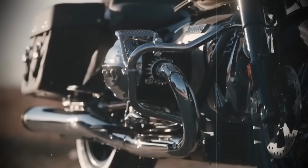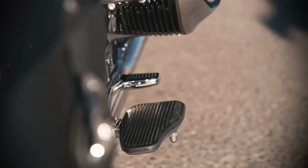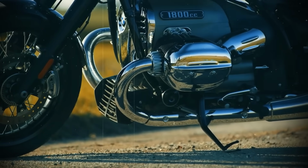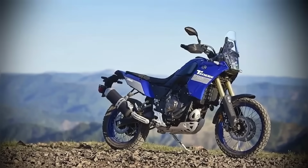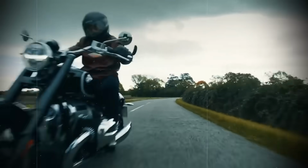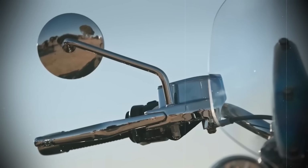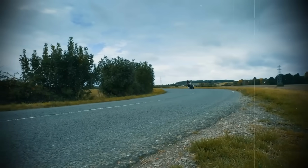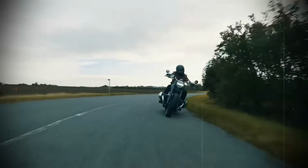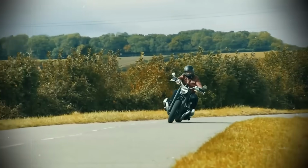The R18 weighs nearly 900 pounds. Let that sink in. Almost half a ton. It's heavy, awkward, and physically exhausting for most riders. The giant boxer engine sticks out like wings, making it feel wide and clumsy in traffic. And despite all the weight, all the flash, and all the retro branding, it doesn't offer much in return. Just basic traction control, ABS, and a layout that feels more like a rolling art piece than a real-world motorcycle.